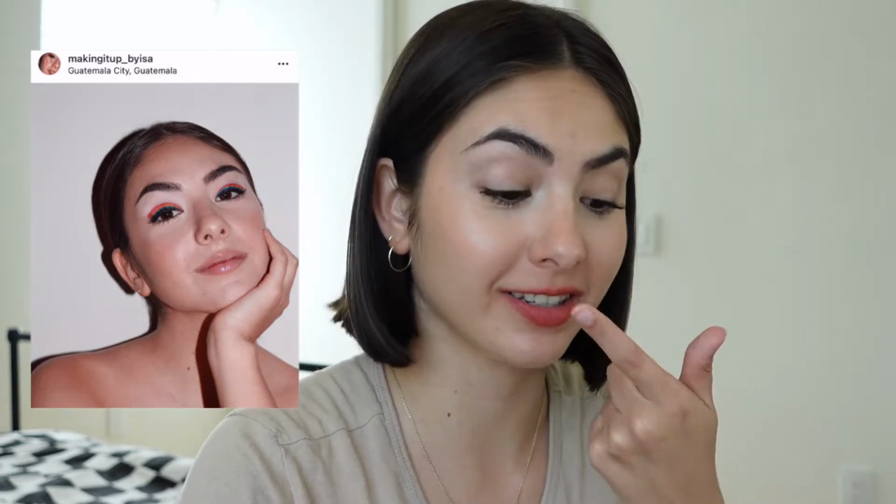This was a fun look, to be completely honest with you. Execution, now looking back at it, could have been better. I'm gonna give it a 3. Foundation isn't exactly matching completely. I feel like I have a bronzer helmet, and the eyes, if you look up close, there were definitely some mistakes, and the base was a little too white. But other than that, I love this look.